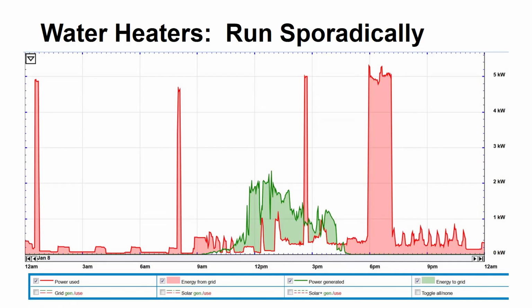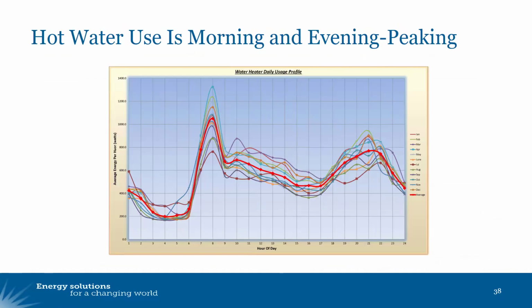We can spot those. We can move them around. The water heater doesn't have to run in those hours. There's enough storage in the tank to pretty much last the day. We could heat that water anytime that the power was cheap and use the hot water whenever we want to. In most parts of the country, hot water use peaks in the morning and has another peak in the evening when we get home, but it's pretty low overnight and it's relatively low in the middle of the day.